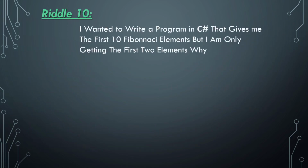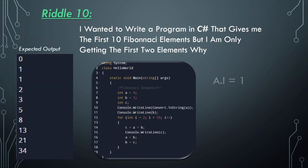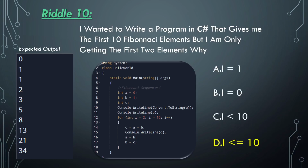Riddle 10. I wanted to write a program in C# that gives me the first 10 Fibonacci elements, but I am only getting the first 2 elements. Why? If you said D, well, that is correct, because what is wrong is inside the condition of the for loop. If I said i greater than 10, basically i is equal to 2, and the for loop will only work if i was greater than 10. So that's why I need the condition to change. Instead, I will say i less than 10. But because I want the first 10 elements, that means I want to include 10. So that's why I said less than or equal to 10.